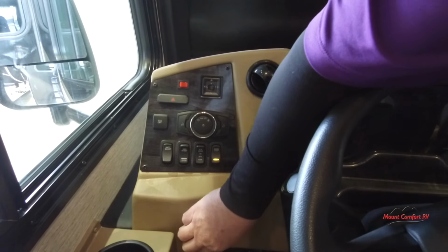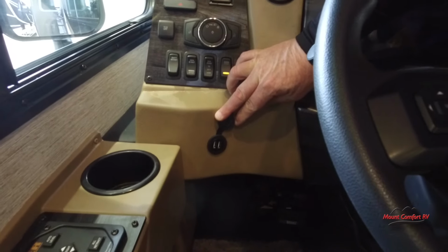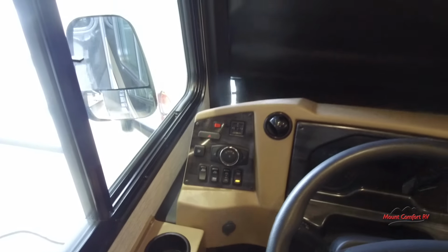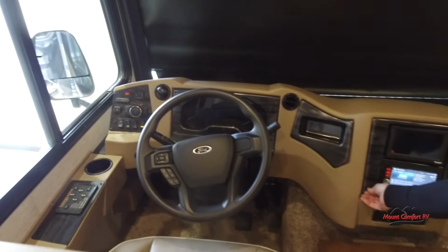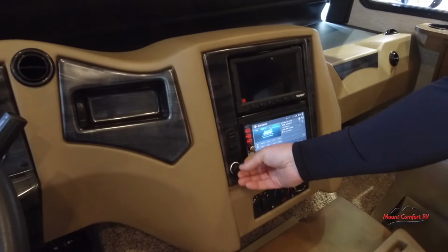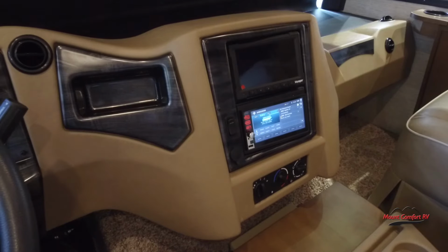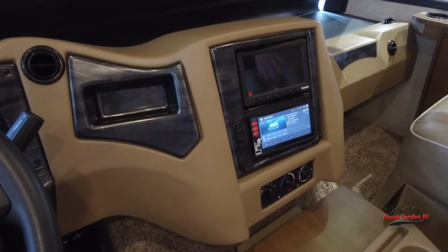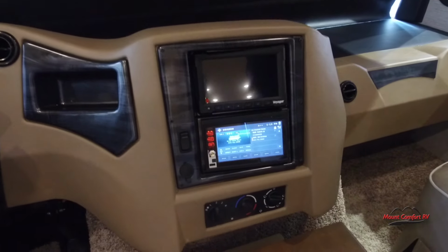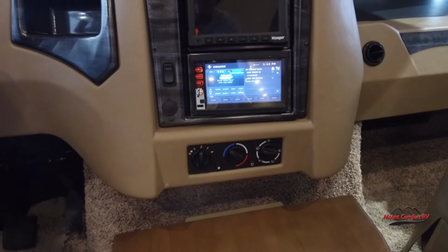We do have a little guy down here. Should be USBs, 2 USB for charging our favorite devices there. And then we come over here to the center of the console. We have our radio and our cameras. We have a center 12-volt port here. The control for the power shade, the blackout shade up in the front window, is power. Our center HVAC controls for our dash heating and air.